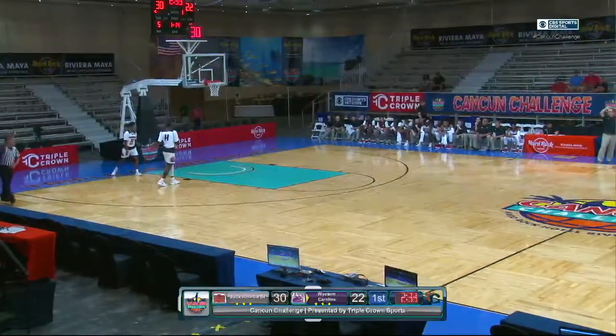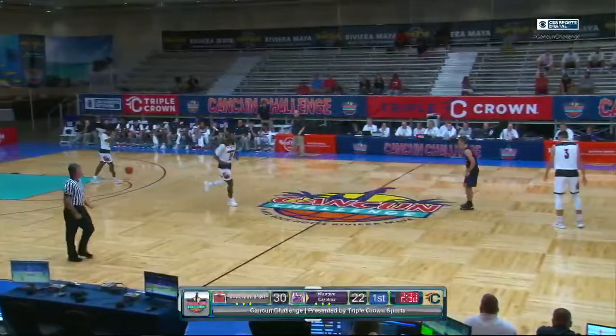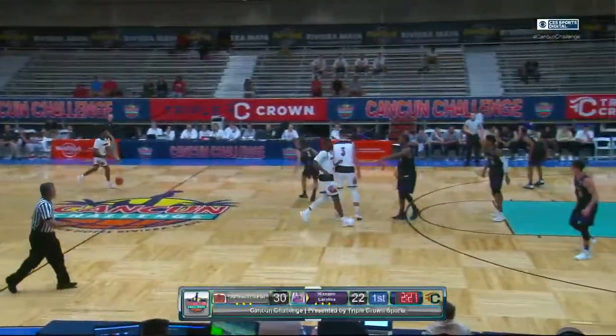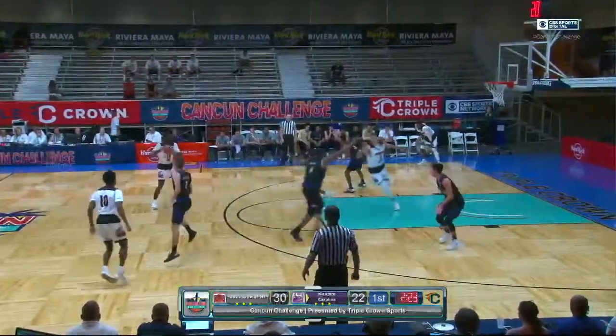Well, check it. Myers is a freshman. Cottrell a freshman. Gibson, so three true freshmen on the floor. Dotson a junior, his first year in the uniform. And Halverson just a sophomore. They have only one senior.